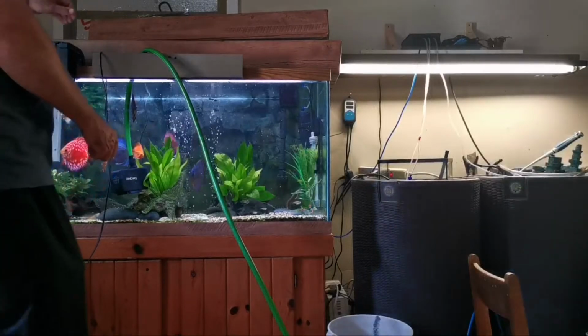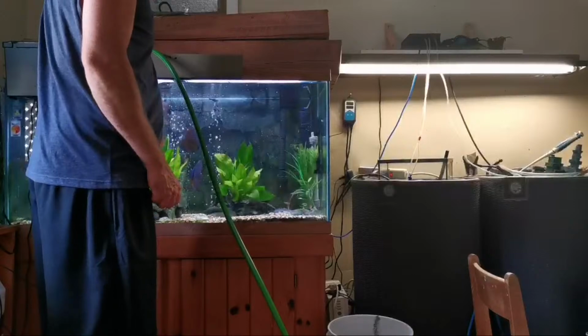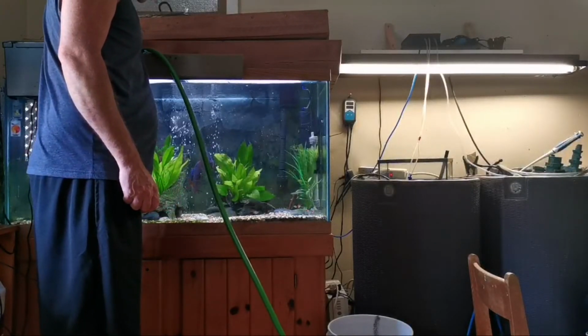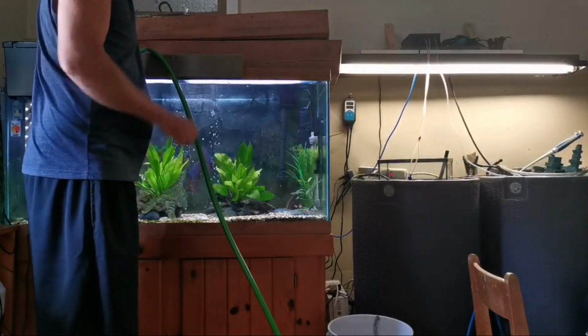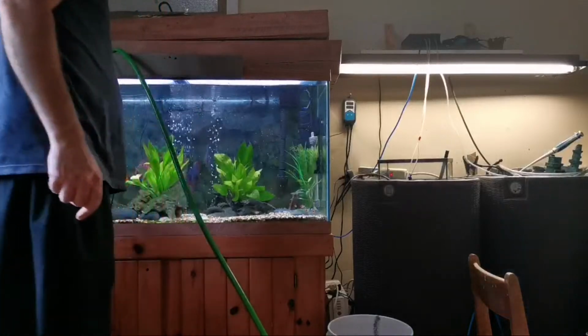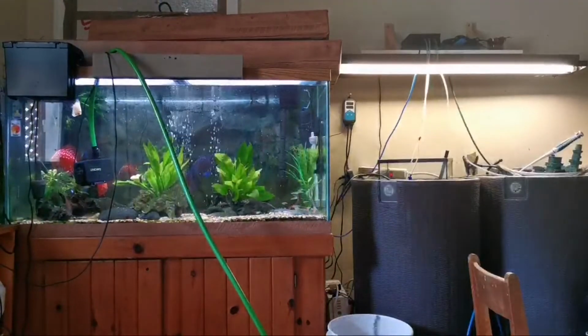Now this sump, and let me make sure it's dialed up. And get that sorted over there. Yeah, it's maxed out right now. I move this over and I lost my little kink stopping thing.